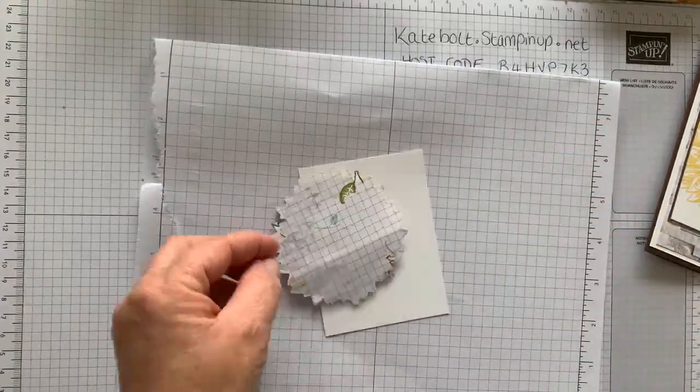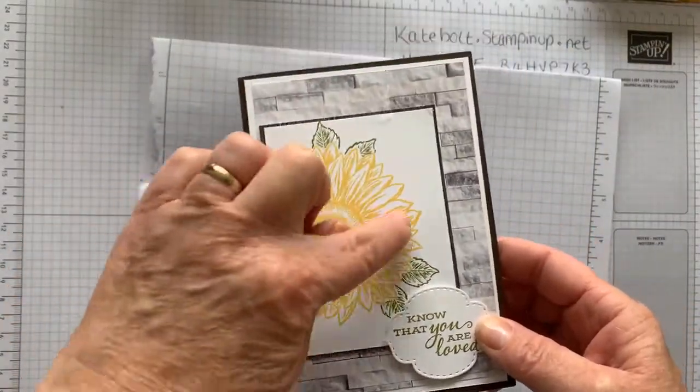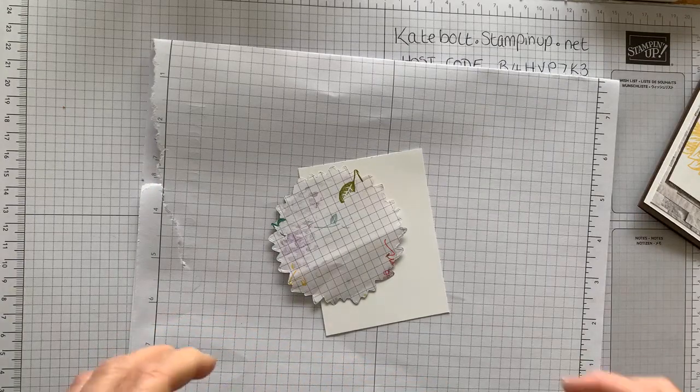Now, what you could also do is, if you don't have the dies, you could stamp one of these large flowers and cut it out using your snips. Okay, so you could do that.